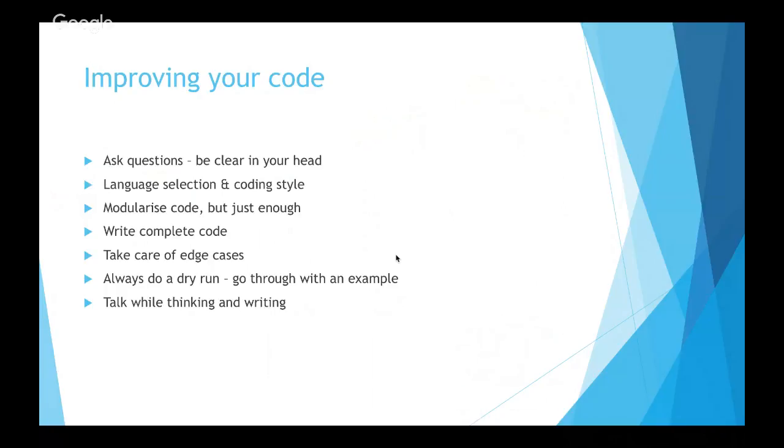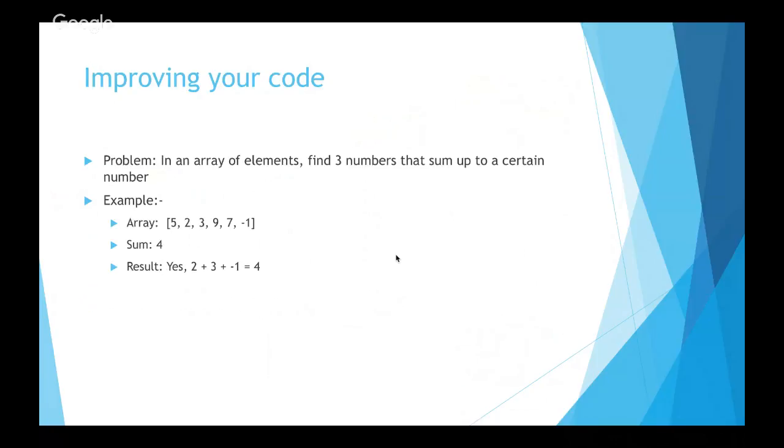Now I'll give some examples on how you can improve your code with some simple questions. So this is the first question. Just go through it.